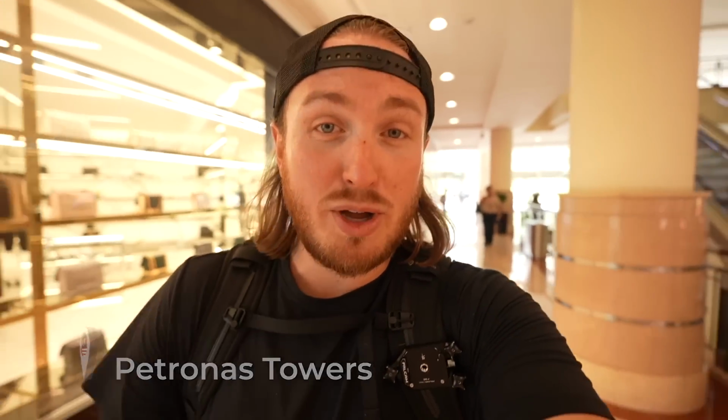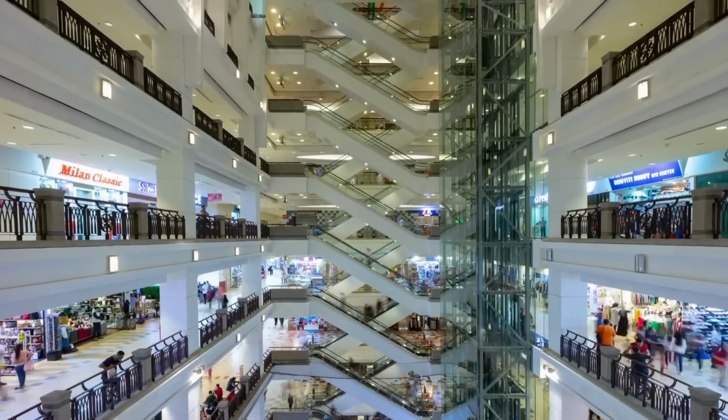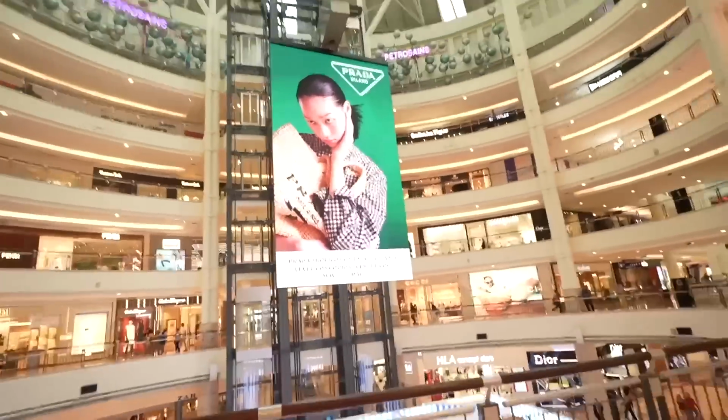And that brings up a good point. Kuala Lumpur does malls better than just about anywhere else. There's like 5 mega malls just in this little vicinity that we're in now, including this one. It's also a way to get some free air conditioning, am I right?